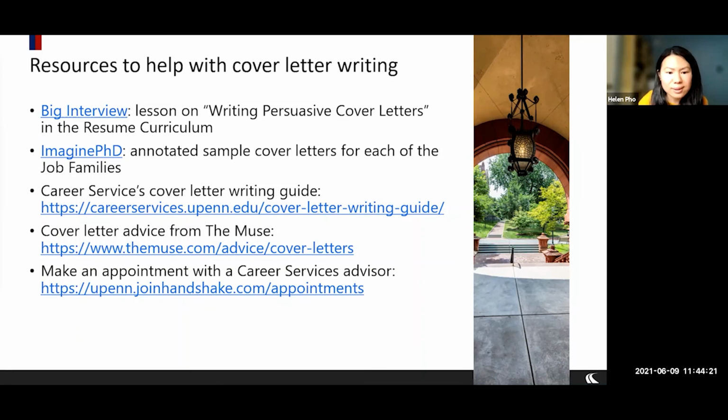I really like a lot of the cover letter writing advice that is from the Muse, which is a good resource for career advice in general. I would say it's more aimed towards the millennial crowd, but they have some really good advice that's really available to people. So I've included the link there.